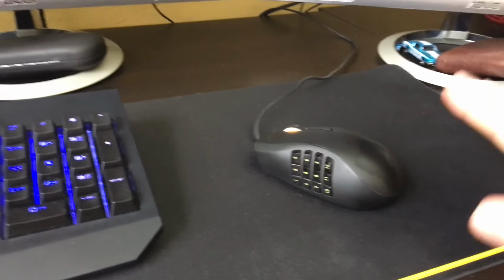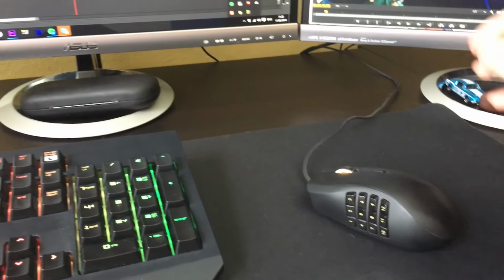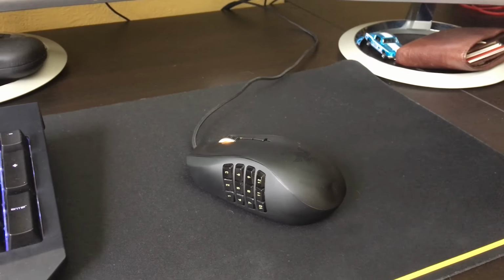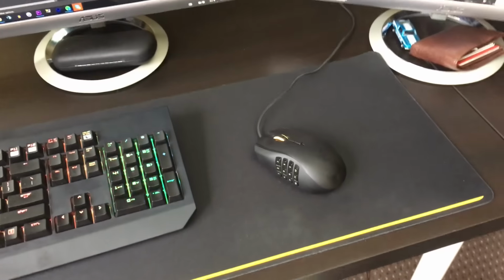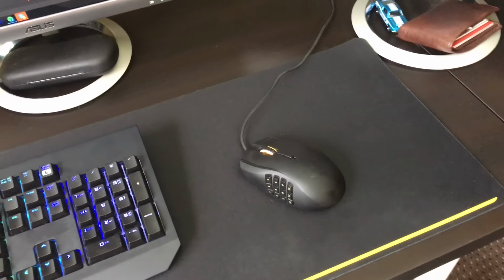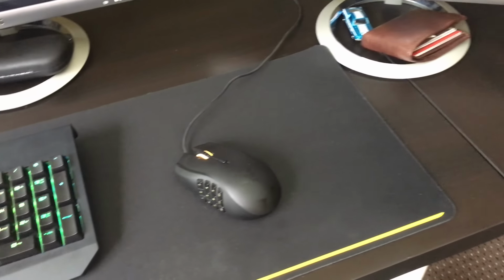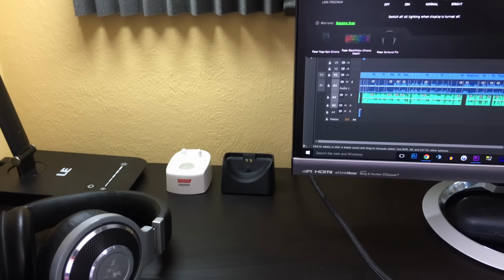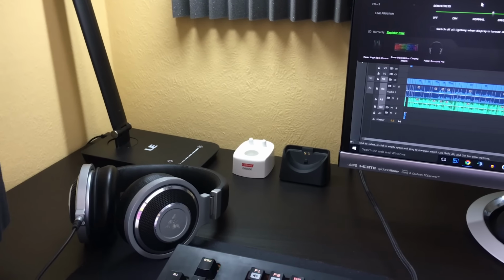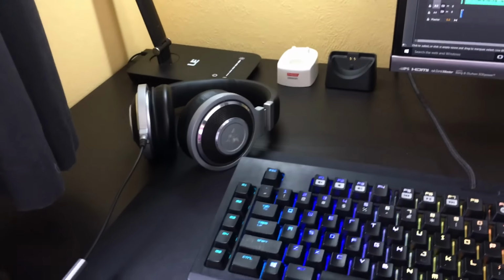So here's my mouse, and I touched it, and it's wet. I just washed my hands, so they're still kind of wet. Ugh, disgusting, I know. So that's the Razer Naga Chroma Ultimate, I think? I don't know, but basically it can be wired or wireless. I quite like it wired, and I have the little charger and the docking port, whatever you want to call it, over there if you want to have it wireless. And also I've got my little toothbrush charger there. A lamp and a headset.